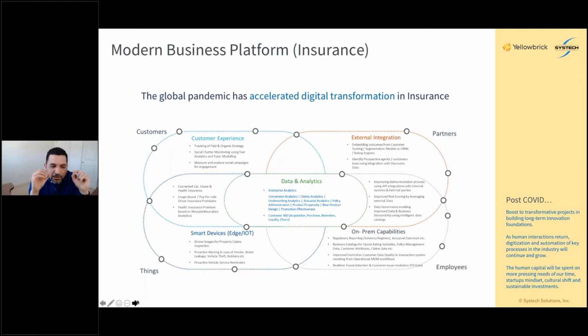So all the key aspects of business, be it customer, as you see on your top left, be it your third-party data providers, integrators, be it your smart devices, or be it your own workforce working on operational functions, they all are connected in a data mesh, as you see in the diagram, via data fabric. And that is going to lead to smart business strategy. I've listed some of them in the picture, based on the business function itself. So this is the promise of data analytics and digitization, specifically for the insurance industry.